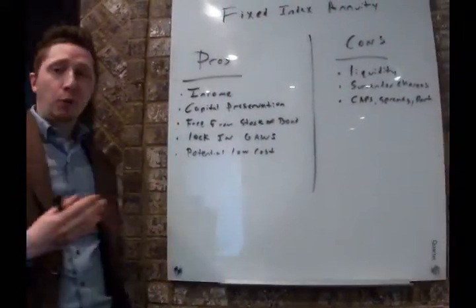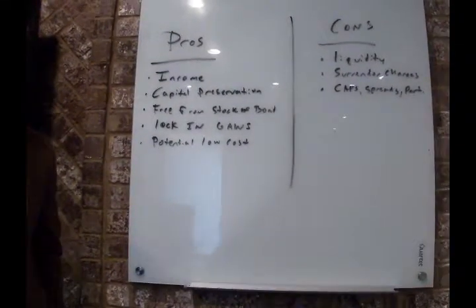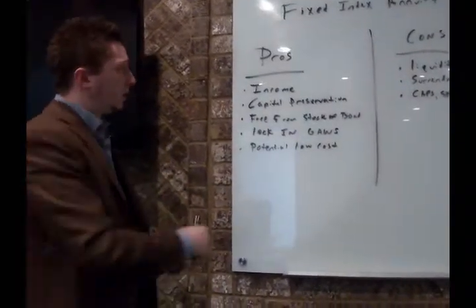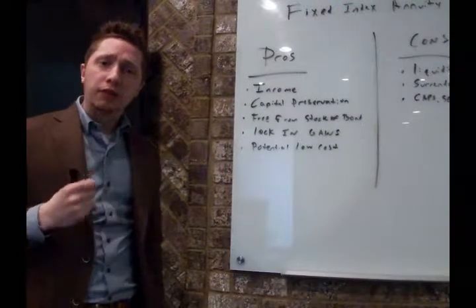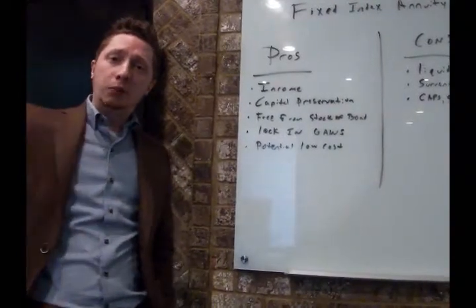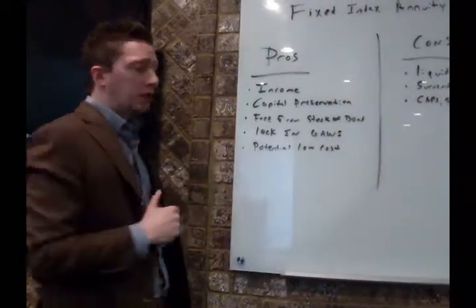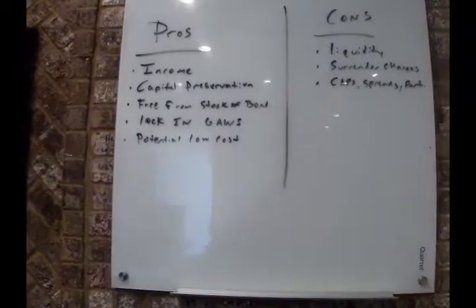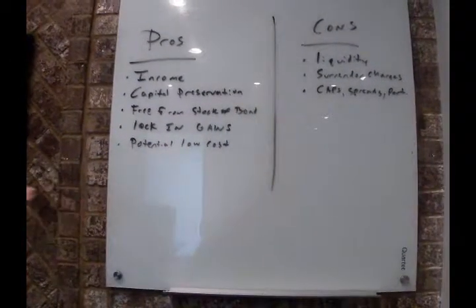Another key here is capital preservation. So right now there's a lot of volatility in the market. We're seeing the swings, we're seeing the ups and downs of the market. So to be able to preserve your capital or protect your principal is a very, very important thing for those people who are getting ready to retire or thinking about retirement. They're free from the stock and bond market. So we see the Fed raising interest rates. We see the stock market rising, falling on a daily basis. So that volatility, you're taking that off the table.